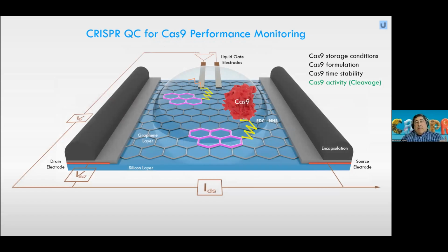Okay, so let me now backtrack a little bit, if you will allow me, and talk about one major application in each of those areas I explained in that rectangle box that was between in silico and cell work. So let's talk about Cas9.